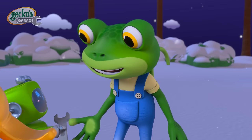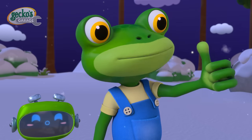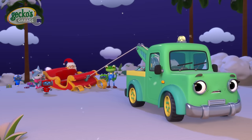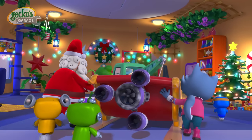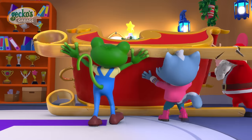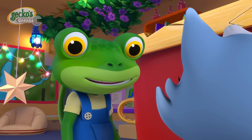Grab your tools, it's fixing time. And while we fix, we say this rhyme. First things first, tow it inside. In no time, this sleigh will glide. This sleigh's skis are damaged and cracked. A new set will get us on track.